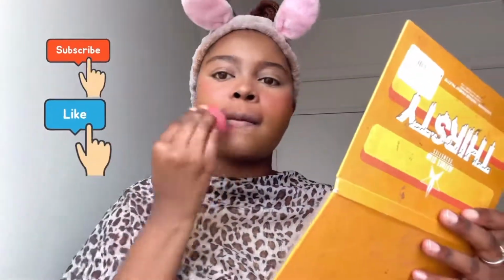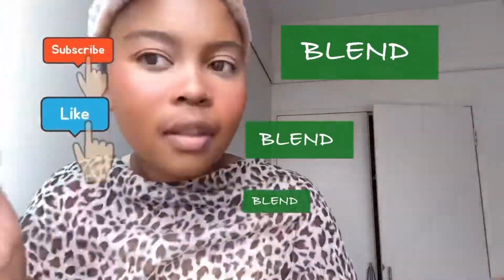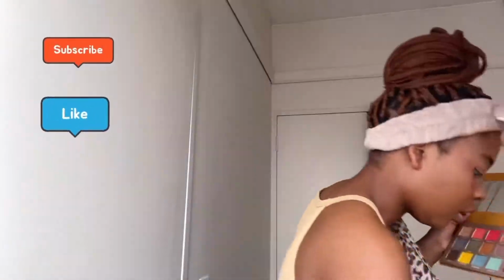So you know what I'm gonna do right now, guys? I'm gonna blend like my life depends on it. Okay? So I'm just gonna blend. So guys, since I told you it's gonna be a neutral look, hopefully very neutral, I guess we're just gonna have to use this as well. I'm just going to apply brown on my eyes, because neutral colors.